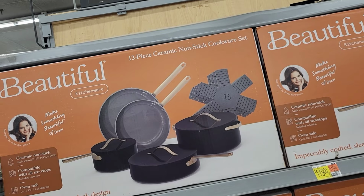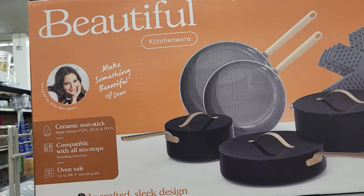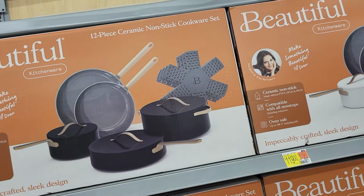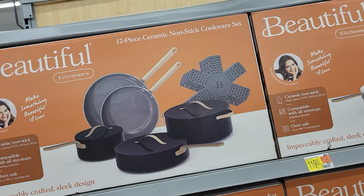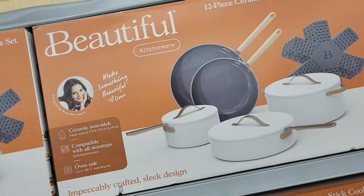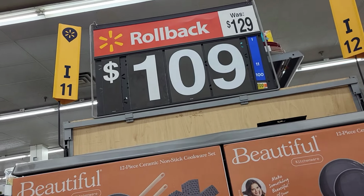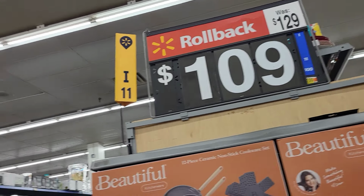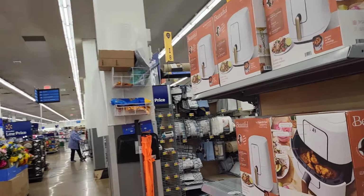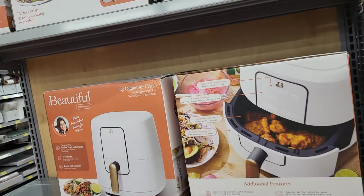See a new little set here I haven't seen from Drew Barrymore's line. This is nice. You get, what is that? It's oven safe. But what are we getting in here? It doesn't really have, I guess we just have the picture. And they have it in the white too. It was $129. It's now $109. And I think they had these pieces out last year. The fryer. Yep. The fryer.